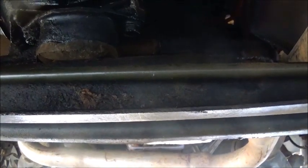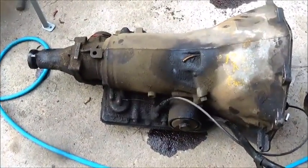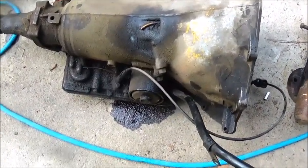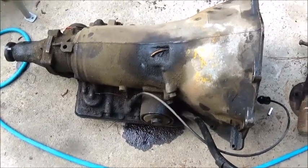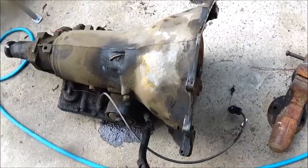Alright. Okay, folks, it's out. Getting ready to slide the other one up under and try to get it in. We may clean this thing up some and then maybe take it apart and see if it's a valve body problem. That'll be later.